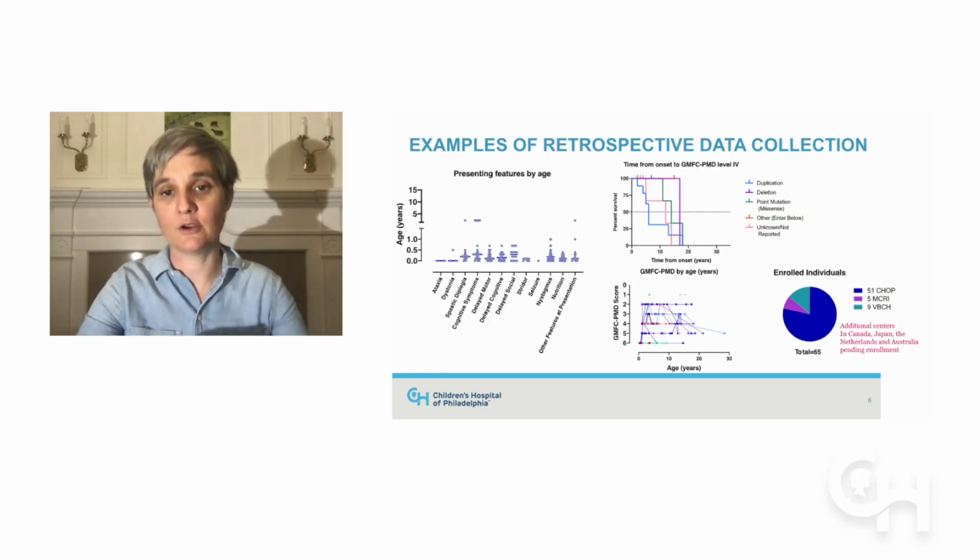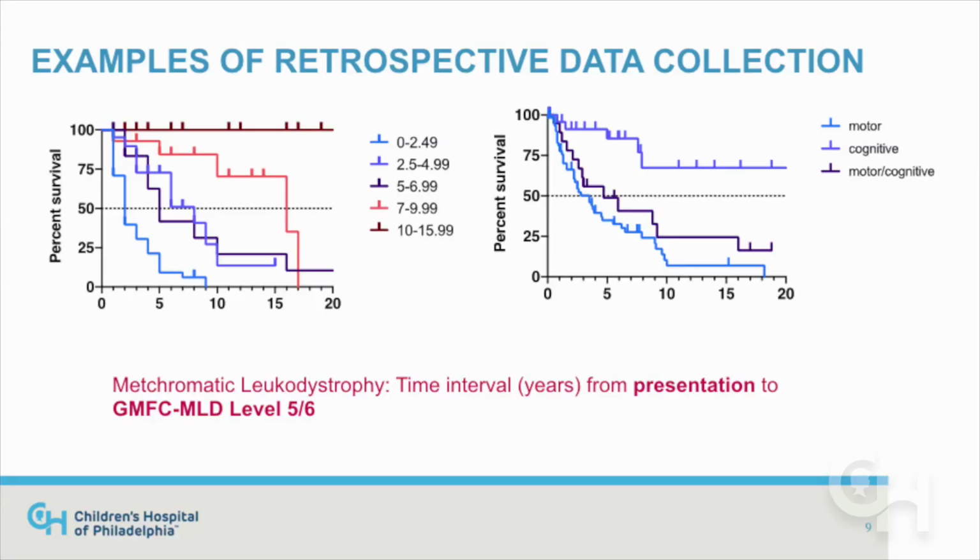We're expecting larger amounts of enrollment from additional centers in Canada, Japan, and the Netherlands in the coming months, and additional participation will be necessary to get a detailed view of how these diseases perform. This is another example of the amount of detailed information that one can get if you have access to a greater number of patients.